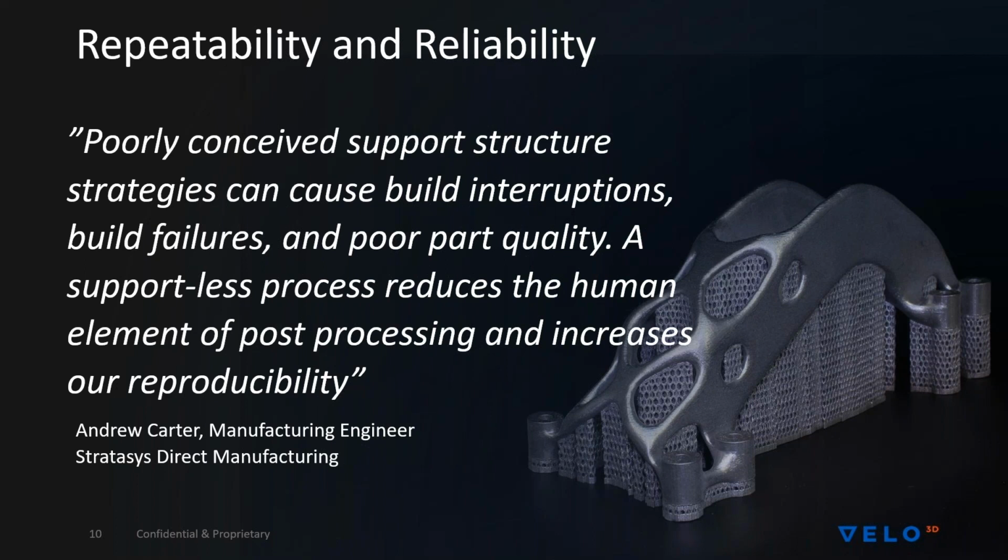Yeah. Have either of you been witness to total build failure because of, as Andrew was talking here, a poorly conceived support structure strategy? Absolutely. I mean, it happens more times than not, especially with a new build and you don't have the support structure process worked out quite right, and while you're building, the supports can cause the build to fail and you have to start over. How bad does that hurt?